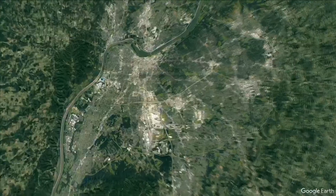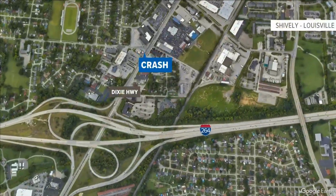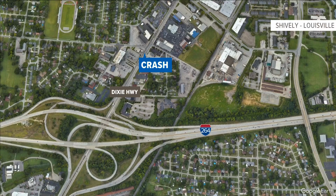A single car crash in Shively killed one person and injured another. It happened around 1 a.m. in the 4100 block of Dixie Highway. It's unclear what caused the crash.